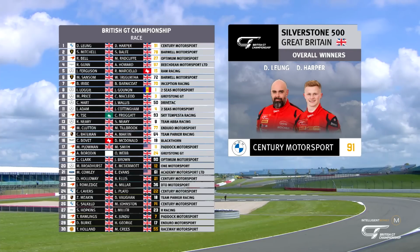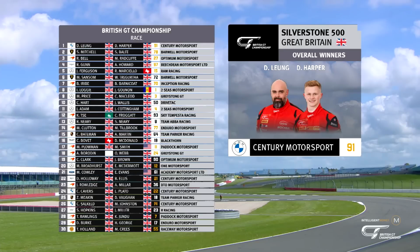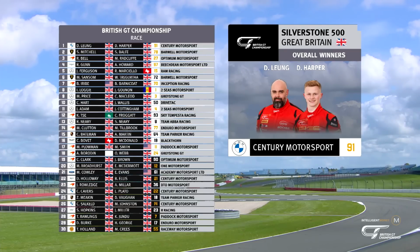In GT4, it is Charles Clark and Jack Brown who claim the race win, with Michael Broadhurst and Ed McDermott second, Matt Cowley and Eric Evans in third, ahead of Holloway and Ellis, with Rollage and Millar for DTO Motorsport completing the top five. Of course, you will not see at the front of that field the 56 Ginetta, which was black flagged for not serving the penalty.